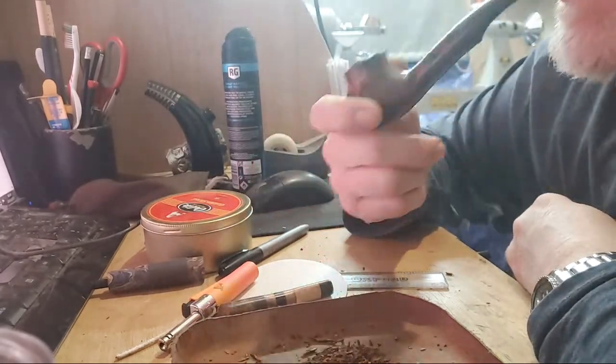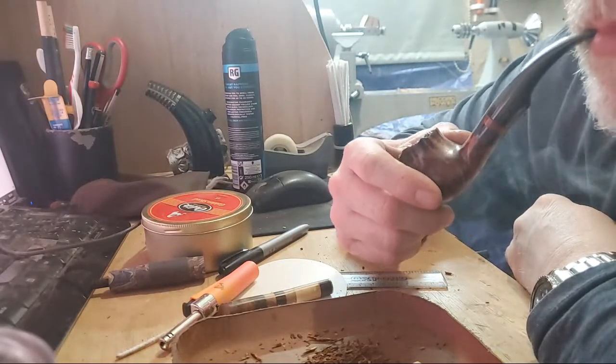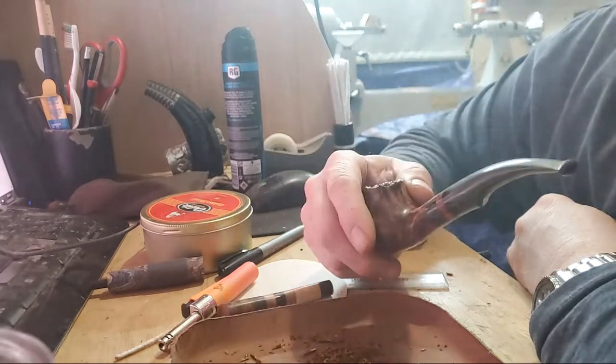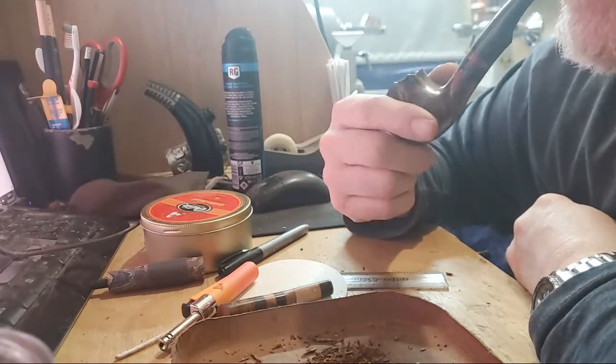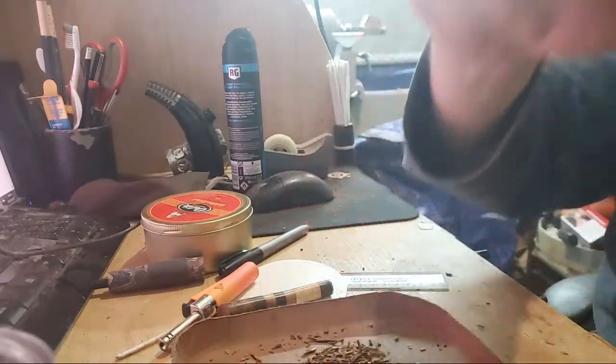This stuff is just great. I'm just puffing and retrohaling without stop. PCOL is Pipe Club of London. You better do that, Adam.